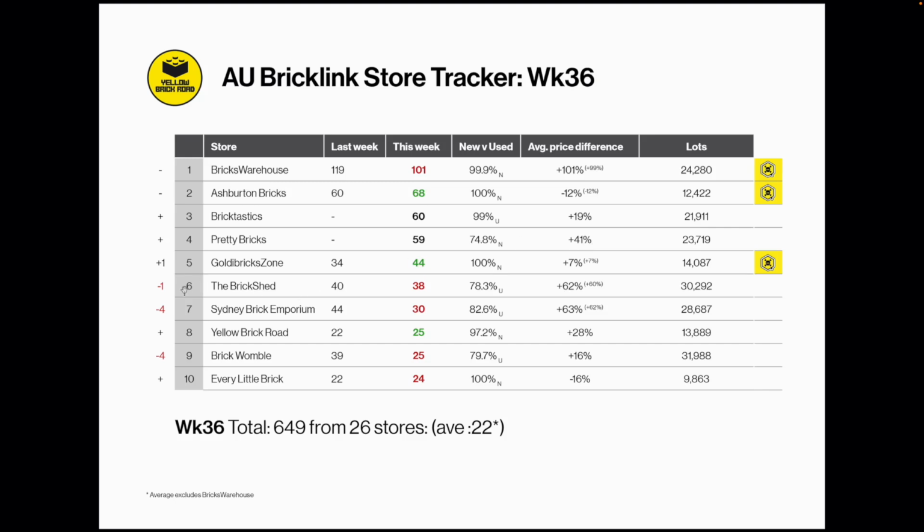So here we go into the players. Noah dropped 1 this week with 38 sales, down on 40 the week before. I think he's going to be running a sale as well, but he's had kind of a market and he's had people in the store buying stuff, so I get a feeling that it's probably been a bit on and off in terms of access to his parts via the platforms. But as we know, 78.3% used, slightly up on the 6 months average.